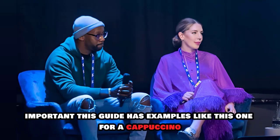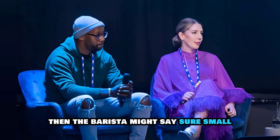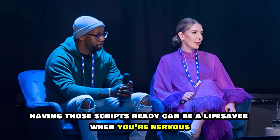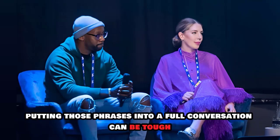This guide has examples like this one for a cappuccino. Hi, I'd like a cappuccino, please. Then the barista might say, sure, small, medium, or large. Right. And you'd say, medium, please. Having those scripts ready can be a lifesaver when you're nervous. Totally. But even with practice, putting those phrases into a full conversation can be tough.